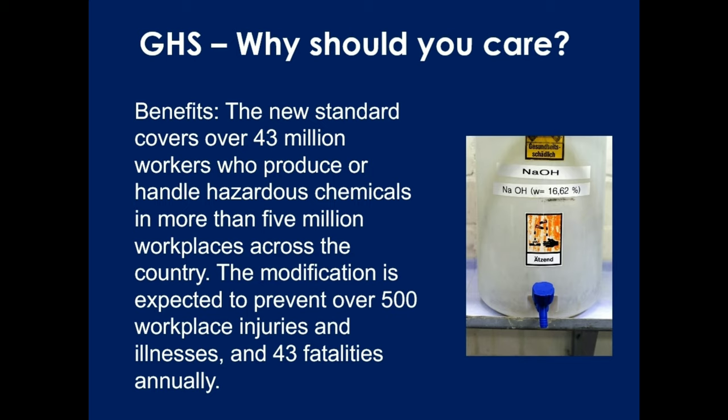GHS, why should you care? The benefits. The new standard covers over 43 million workers who produce or handle hazardous chemicals in more than 5 million workplaces across the country. The modification is expected to prevent over 500 workplace injuries and illnesses and 43 fatalities annually.